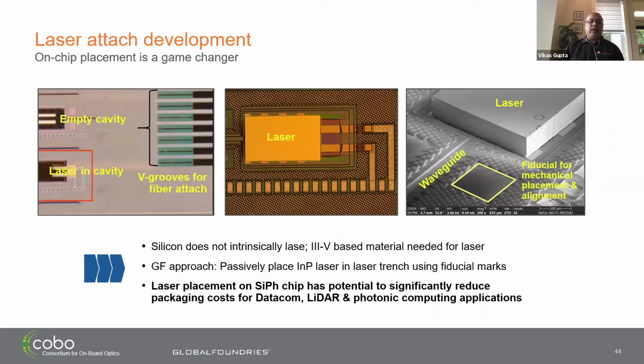We're also enabling an on-die laser attach, and this is done by creating a trench on the wafer and aligning a DFB laser using fiducial marks on the pick and the laser. This is done passively using a high-precision pick-and-place tool. Again, this is another differentiating technology which has the potential of reducing packaging costs and also packaging complexity significantly.